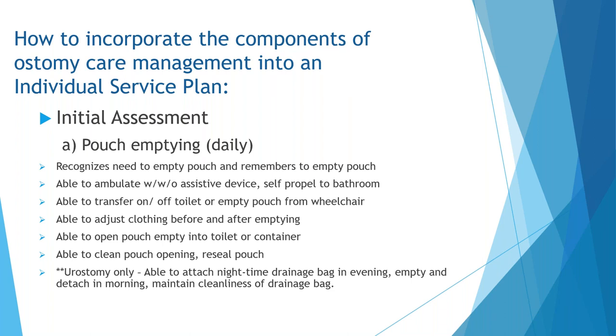This is what you need to know about self-management of ostomy care. One of the components is pouch emptying. This is a daily activity. So you want to see, does the person understand when to empty the pouch and remember to empty it? Can they open and empty, then clean the end and reseal it? And then we run into the activities that are going to sound very familiar because they're toileting assistance. Can the person get to the bathroom? Can they transfer? Can they adjust their clothing? Additionally, with a urostomy, the person has to be able to attach and detach the night drainage bag and keep it clean.